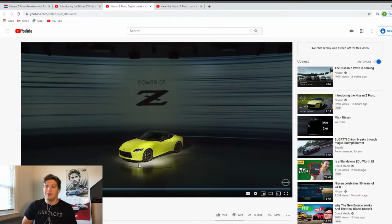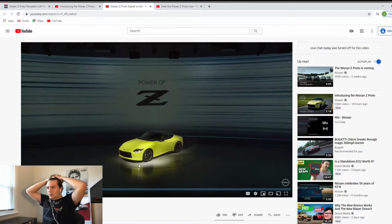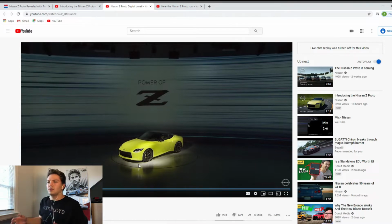So yeah, right off the bat, that color is kind of crazy. But I personally watched this entire hour-long live stream that they did, and I believe somewhere in the live stream, the one guy was saying how that color was supposed to go on the 300ZX back in the 90s, but they didn't have the capability to do it. Now in 2020, they could make that crazy lime green yellow-ish color.